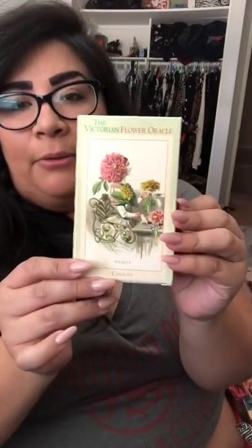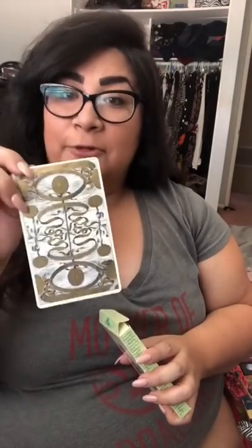Here's an out-of-print deck, the Victorian Flower Oracle. I decided to pull this one, especially if I'm going to be reading with the Victorian Romantic. I figured this one could be an oracle pull that I could go along with the deck. Sometimes I like to match my oracles and my tarots together. Some of them just go really well together. It's a Baba Studios deck. Unfortunately, this one is out of print.